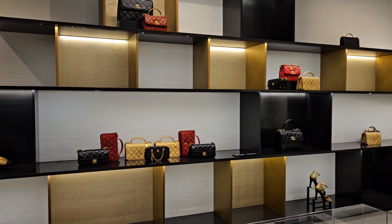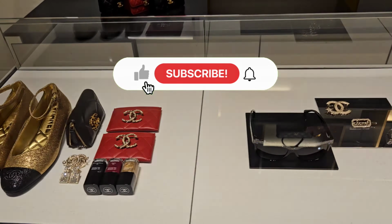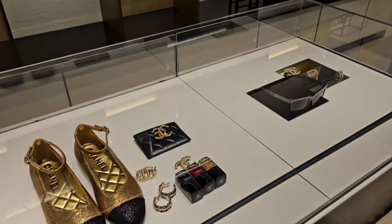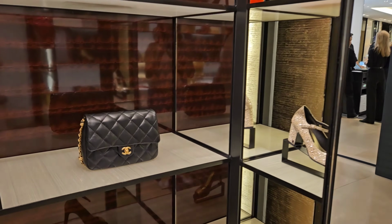All right, made a quick stop at Chanel. I did not purchase anything, but it was nice to take a look at their new collection, very, very sparkly. I was actually looking for a pair of sunglasses. I tried a bunch of them on and was just like, meh, didn't like anything I saw.